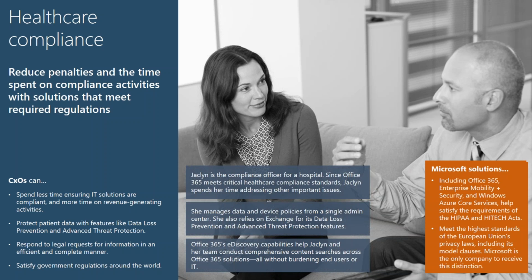And this is covered, from a healthcare compliance standpoint, like you said, under Office 365, but also other components that Microsoft has which tie in nicely, which is the Enterprise Mobility and Security and some of the Windows Azure core services. Everything is covered under HIPAA, and Microsoft has documentation to prove that to the organizations, and it is also covered under many other regulatory bodies, especially in the European Union as well.